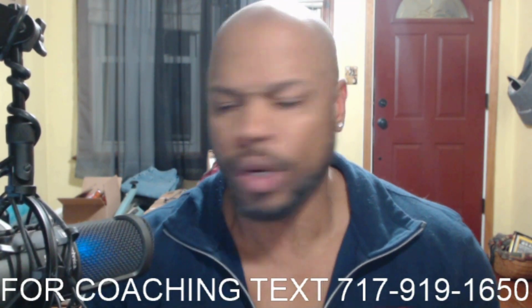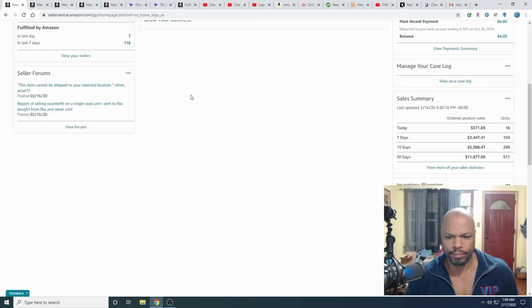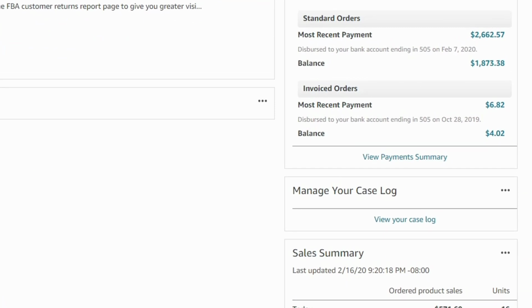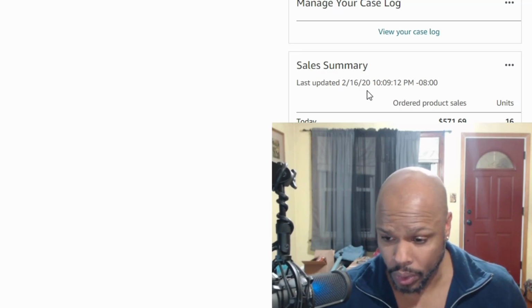But as always, the first thing we're going to do is come over to my account and look at the date. You can see right here that needs to be updated because it is now the 17th, but remember Amazon is on Pacific time because they're using the time out of Washington State. So it's still showing February the 16th in the year 2020.